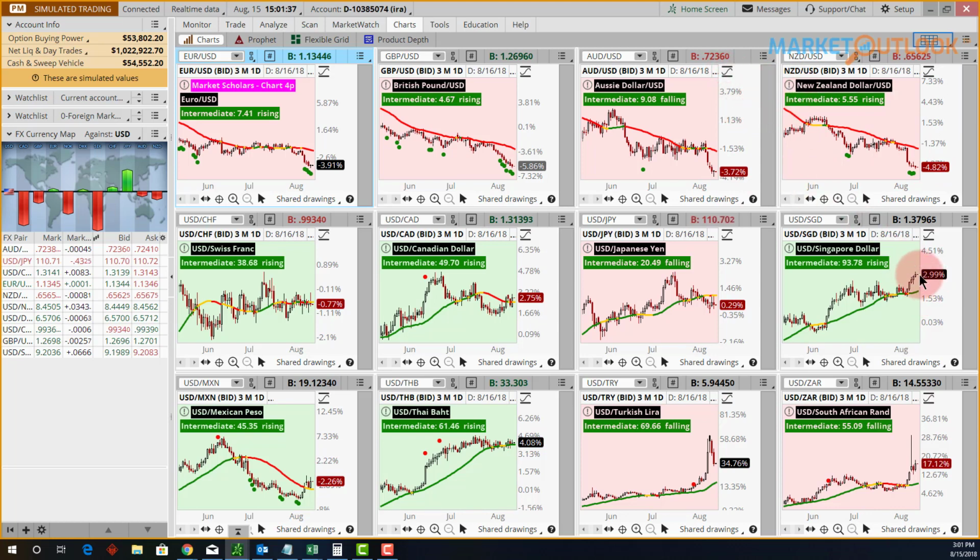There's the dollar against the Singapore dollar, South African rand, against the Turkish lira, and it's pulling back a little bit there. The Thai baht's in a nice little flat range. Relatively speaking, the Mexican peso has been weak, and so is the Canadian dollar. They've been relatively strong lately, but even in the last week, the dollar's been rallying against everybody across the board. So again, it shows how strong that currency is right now.